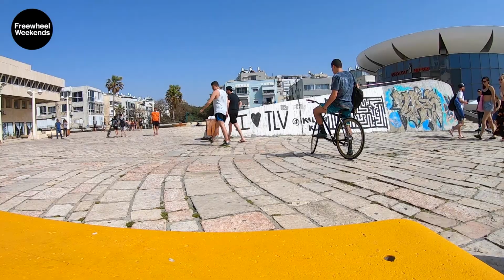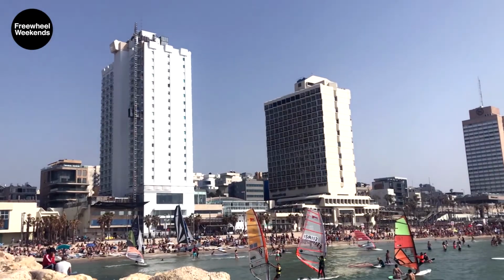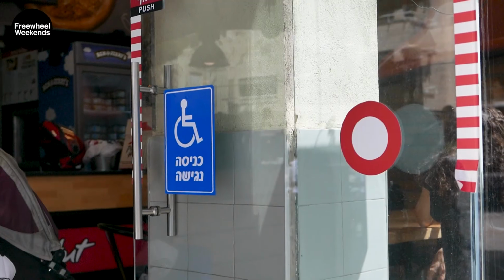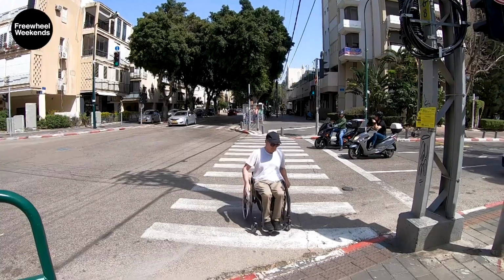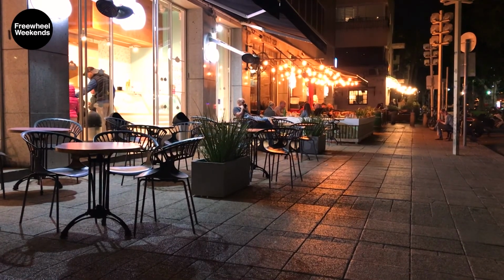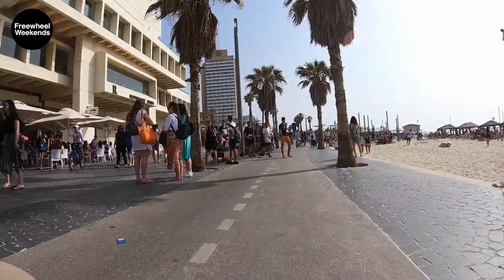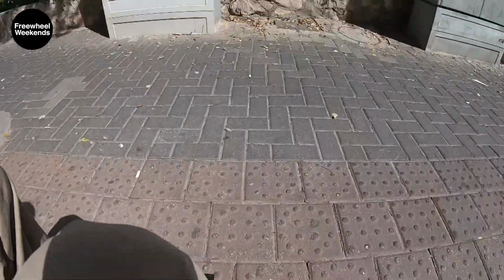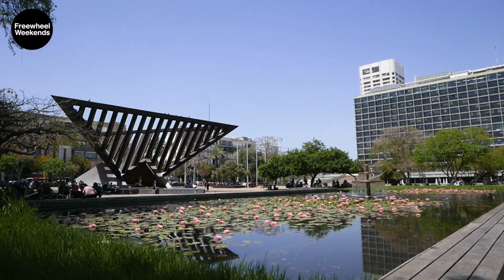Tel Aviv is a blend of urban cool and beachside sophistication. It's a surprisingly green and compact city, and it's really welcoming for people with reduced mobility. Let's take a look around.